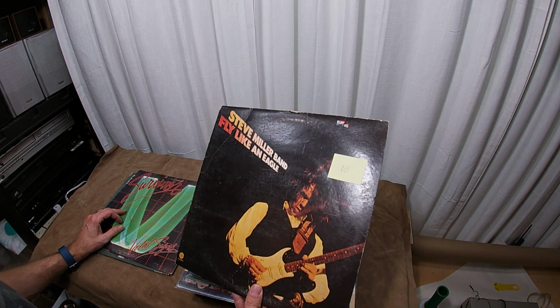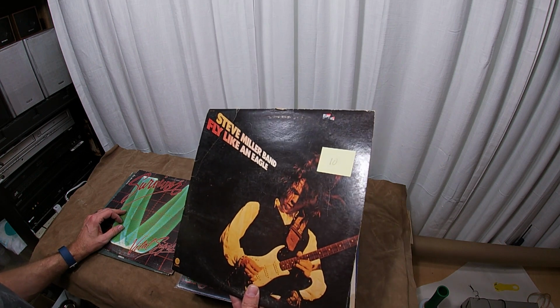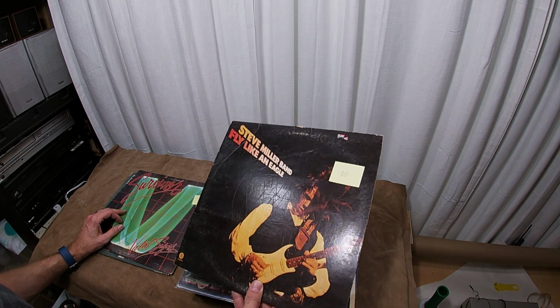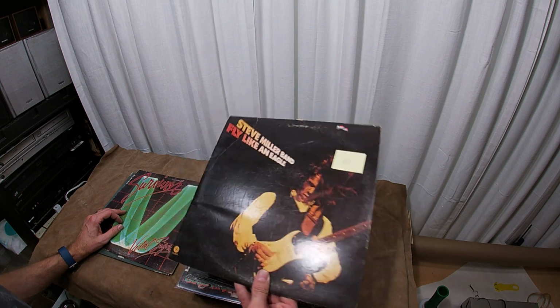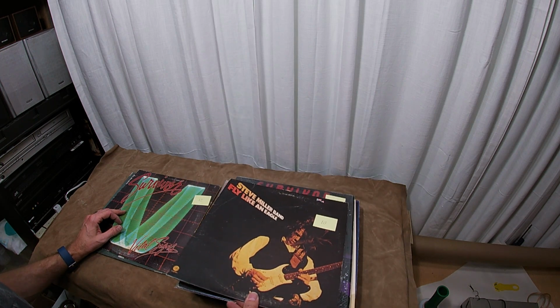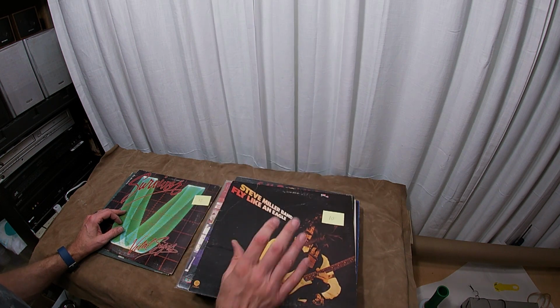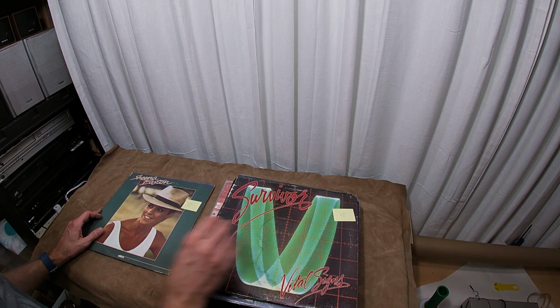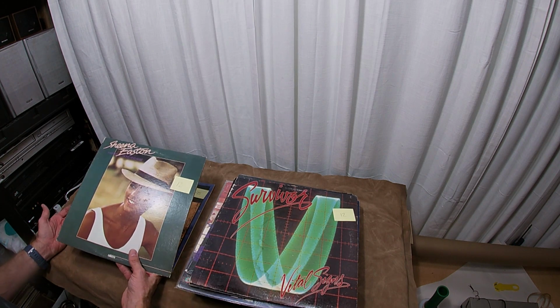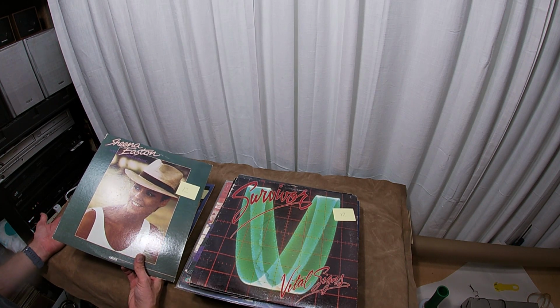Oh wow, cool. Somebody wrote some stuff, like symbols or something, on this cover. You can see it in the shadows. Interesting. That won't add value, unfortunately, but this one's an easy sell. Survivor. Again, easy sell. Sheena Easton, I had sold a Sheena Easton before, so I was like, oh, I'll get it and I'll sell it.